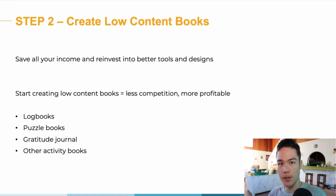So step two is to create low content books. Save all the income that you made from no content books and reinvest that into better tools and designs, okay? So now you can make better books. You're going to start creating low content books, which have a little less competition because now there's a little bit of content. Generally speaking, the more content you put in, the harder or more expensive it is to make. That is why there's less competition and it's often more profitable because of that.